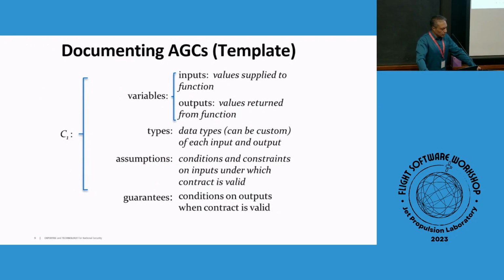One of the things that we wanted to come up with was a succinct way of defining and capturing assumed guarantee contracts. So this is the template that we are using for essential components. What are the variables that go into these assumed guarantee contracts? Those include the input and output variables and the data types associated with them. Then the assumption, which is the condition or constraints under which the contract is valid. And then the guarantees, the conditions or outputs that must be satisfied when the contract is valid. So this is the template that we're using.